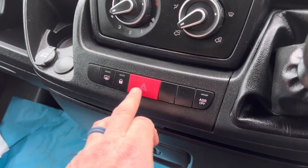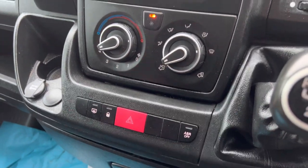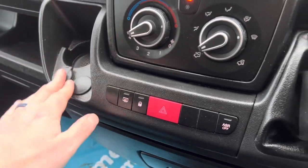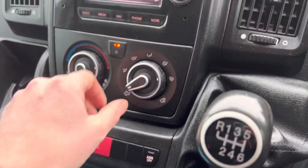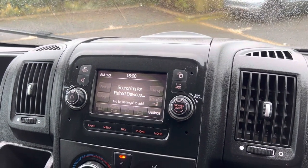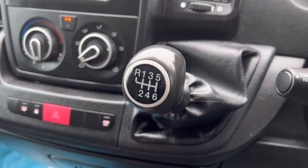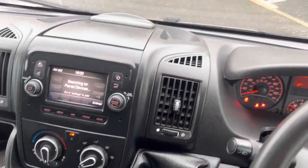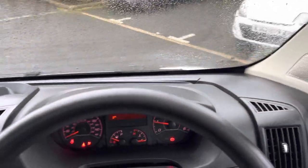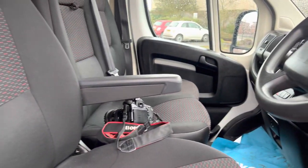Heated mirrors, central locking, hazard warning lights, automatic stability or electronic stability program, whatever you want to call it. You've got 12 volt power there as well. Blower fans, as you can hear, are working fine. As I say, we have DAB, AM, FM, Bluetooth telephone, Bluetooth music, and navigation on the head system there as well. 6-speed manual gearbox. And it's all pretty neat and tidy, to be fair. And there we go. So considering the mileage and all of that on it, it's not been worked to death, that's for sure.